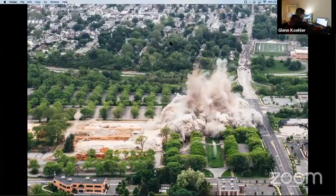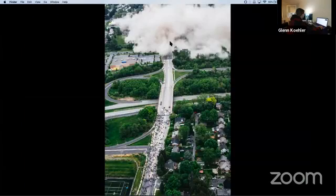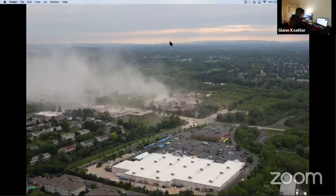So that's pretty much the whole implosion sequence there. So that's as we circled back around after the smoke was starting to clear. You could see all the people in the background, the smoke. We circled for quite a while afterwards since the news was asking us to keep circling and keep getting some footage. So we stayed up in the air for quite a while.